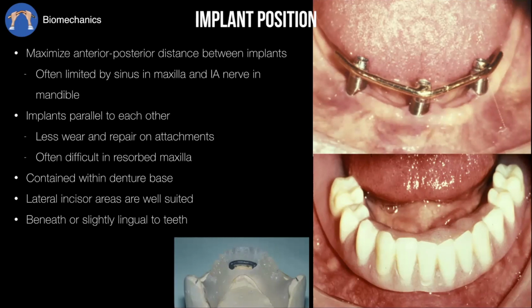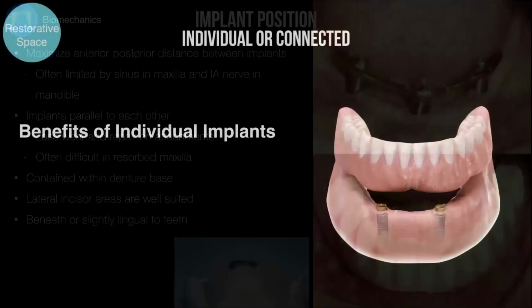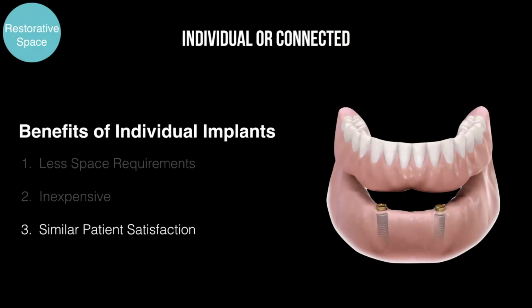So we don't want to just stick them out. I'll show you a couple of cases and you will see that's nothing. Which kind of attachments would you like to have? The individual ones, or the locators, or the single stud attachments, are very beneficial because they're less expensive and they need less interocclusal space. It's been shown that many patients are happy and have similar satisfaction.